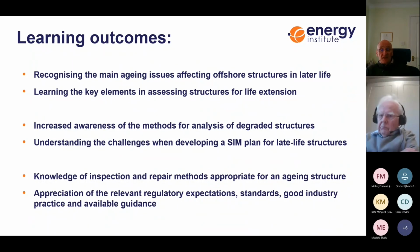You'll have some awareness of the analysis methods for degraded structures, methods for determining the strength where structures have been degraded, methods for determining fatigue life, and where there is multiple fatigue cracking, and that leads on to developing the SIM plan for late life structures, which we've just referred to. We're going to cover inspection repair, as I've said.